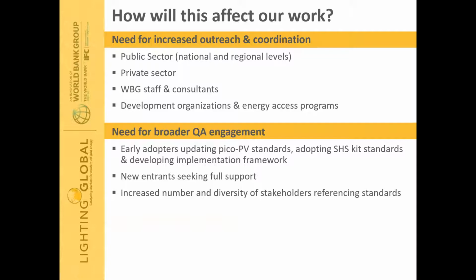And as I'll touch on a little bit more shortly, a key piece of this engagement with the early adopters is going to be supporting implementation of a QA framework. So thinking about, okay, you have standards in place, what do you do with them? How are you going to improve your market and energy access using those standards?